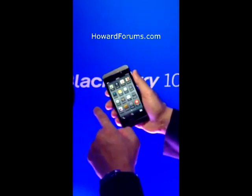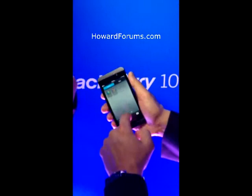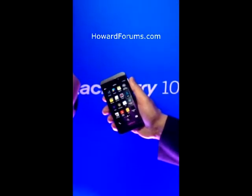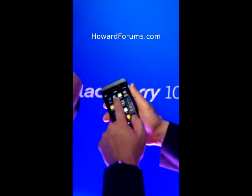As you can see, we seamlessly flow from applications to applications. I can also swipe to view my work applications. Blackberry 10 with Blackberry Balance really helps me manage both my personal and professional life with one single device.